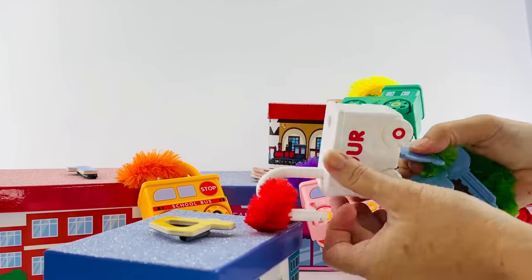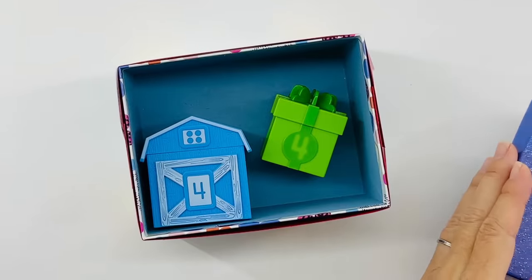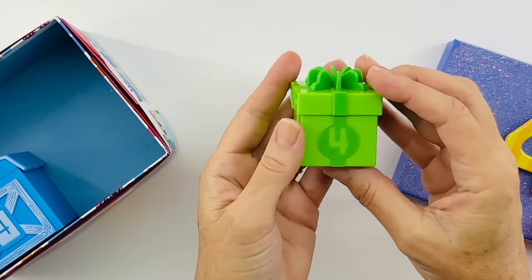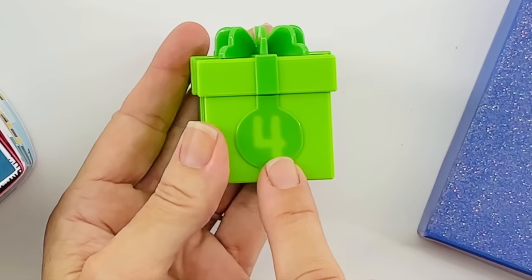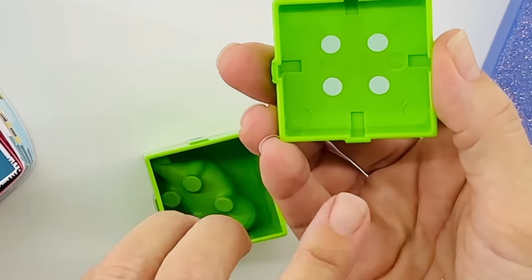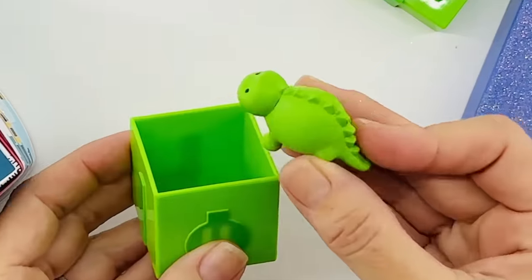We did it! Can't wait to see the prizes inside. Hey, what's this? These all have to do with the number 4. First, we have a green present, and that's the number 4. Oh, look, 4 dots. 1, 2, 3, 4. And inside is a green lizard.